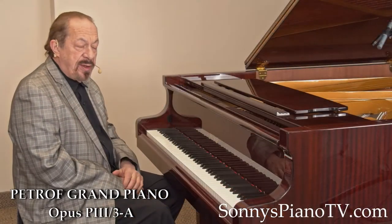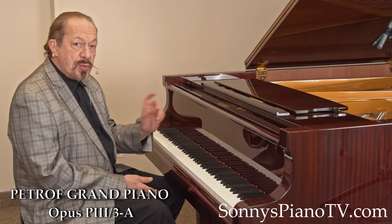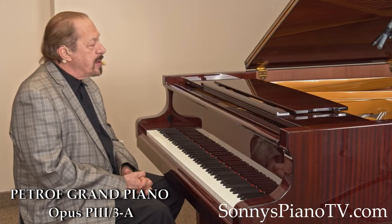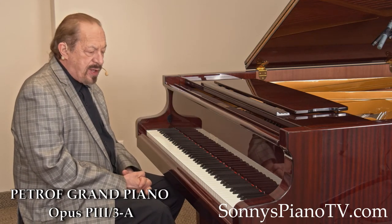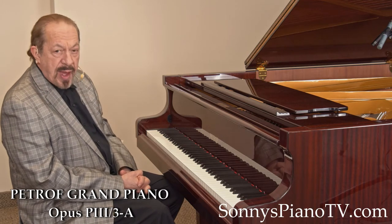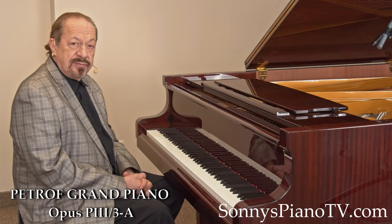And this is a mahogany, beautiful, beautiful polished mahogany piano. It's a 2001, made in 2001. So 2001, 6'3", polished mahogany, Petrof grand piano. This piano is going to make somebody very happy. I wonder who. Maybe it'll be you.